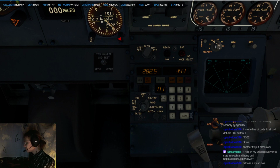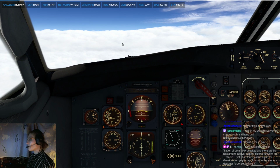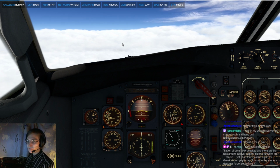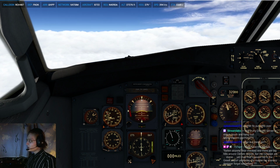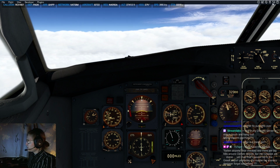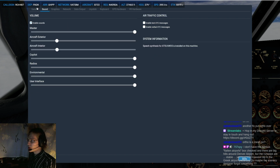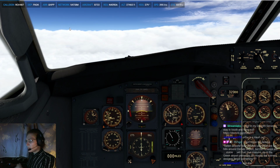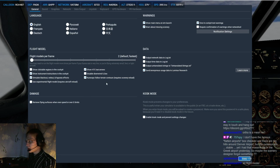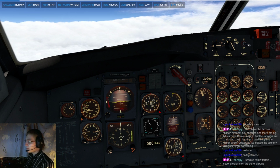Okay, let's turn on the weather radar, because why not? I don't have the flames. Yeah, see the checkbox. There's one checkbox for every airport in the world in X-Plane, which is actually in the X-Plane settings. Like, wait, where is it? Somewhere around here, anyway. So the last one, yes, you can disable this. You can remove this checkbox to flatten every airport.